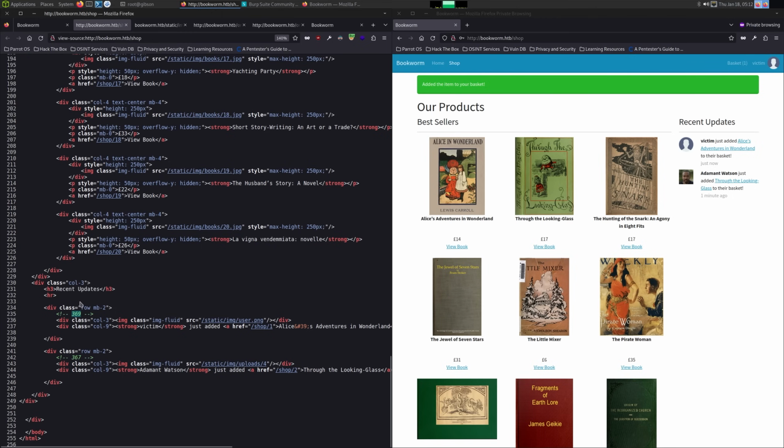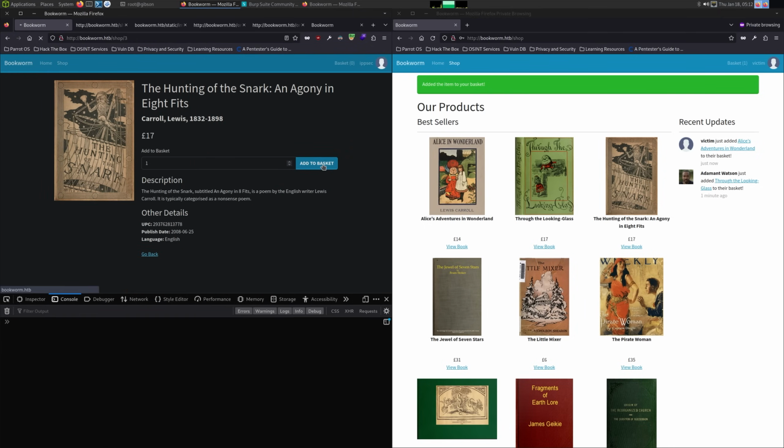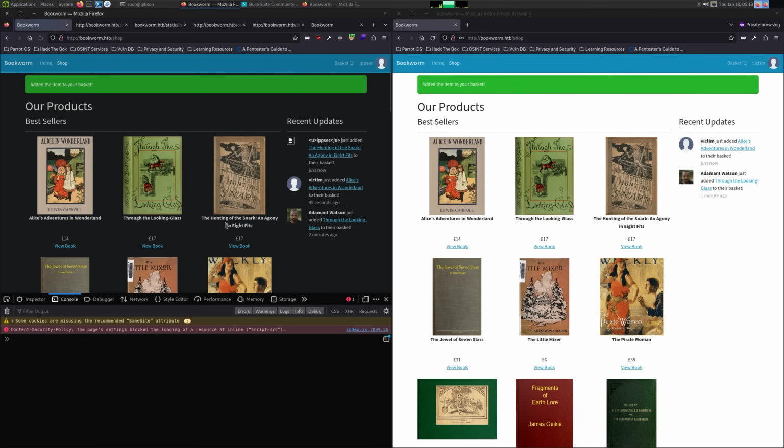So 369. This probably means basket ID 369 because we have 367 down here. I'm guessing I was 368. I don't know where 368 is, but I'm guessing that was me, and then I checked out and it disappeared from this list. That's the best I can guess right now. So we have 369. So let's go add something to our basket. It'll probably be basket 370, right?